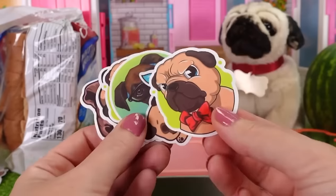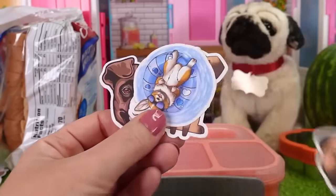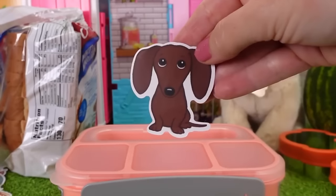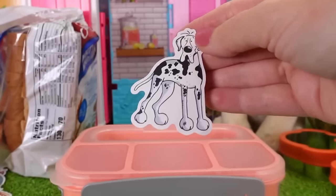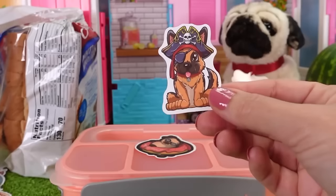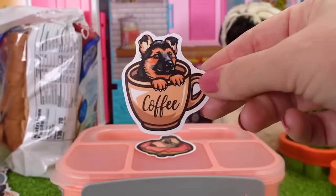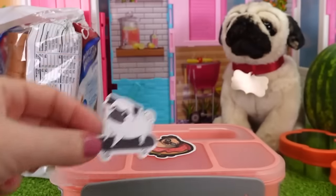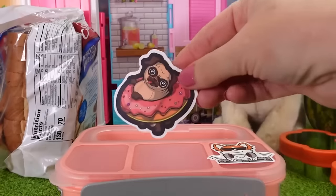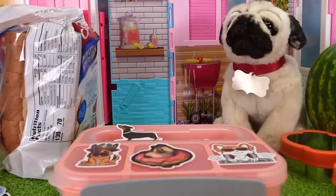Here's a German Shepherd, another pug, a pug mermaid, a boxer, wait, another pug, this looks like a corgi, a pug, a boxer, a dancing dog, a dachshund, a great Dane with Dalmatian spots, a floating corgi, pug in a donut, I think we need that for the lunchbox, arr, a pirate puppy, St. Patrick's Day puppy, this boxer wearing glasses, coffee pup, royal pug, pug on a skateboard. Okay, I don't see any beagles in here, so let's take this DJ Corgi, pug in a donut, pirate shepherd, pug on a skateboard, and dachshund on a longboard, and put these on the lunchbox.